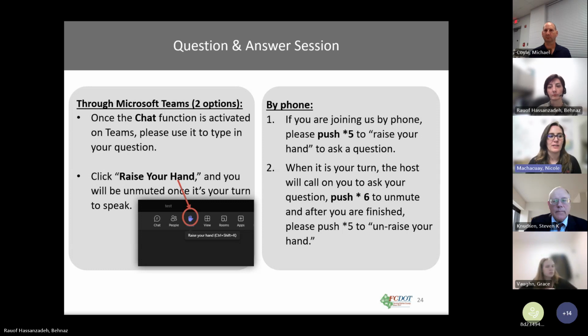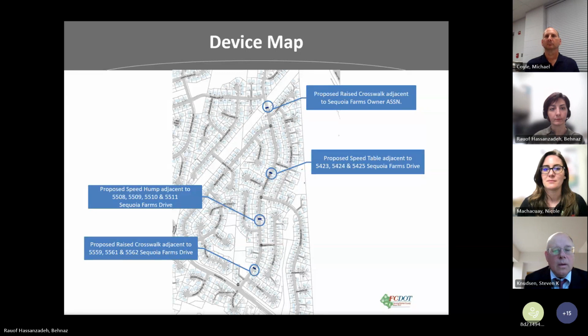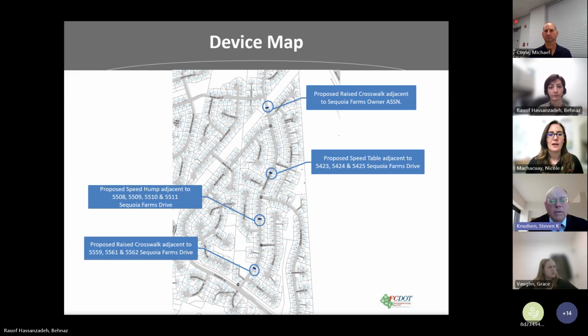Okay, and we have a question written in from Kent. Kent asks, can you make the map visible, please? So I think we're talking about the device map. Banaz, if you want to go ahead and open the device map. And was there a particular question about the device locations, the device types chosen? Not written in, but if you still have some further questions after looking at the map, feel free to write them in or raise your hand. We can move on to Renee.